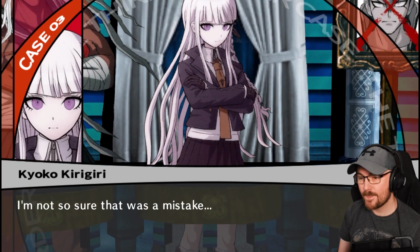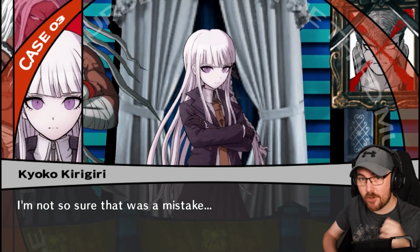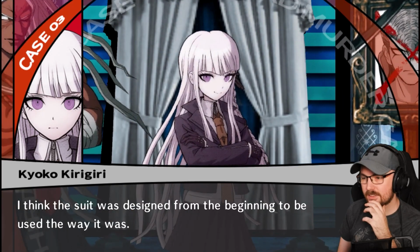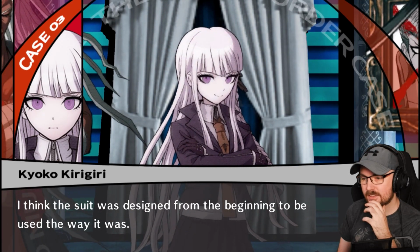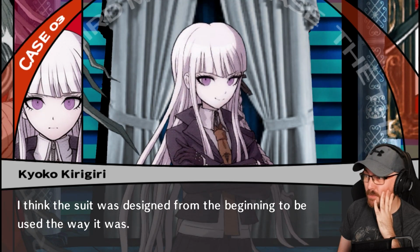I'm not so sure that was a mistake. No, that was probably a design feature so that they could carry him around easily. Or easier. I think the suit was designed from the beginning to be used the way it was. God, this was so elaborate and complicated.